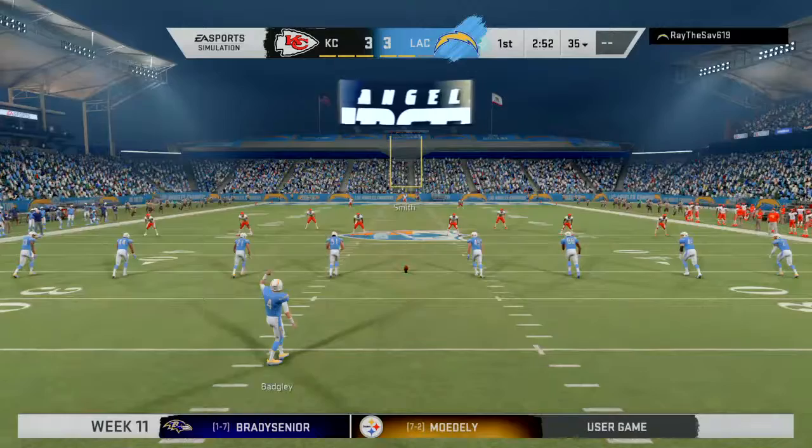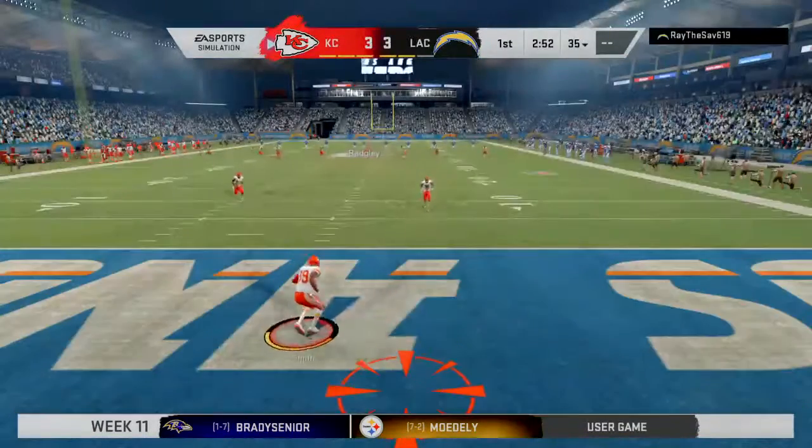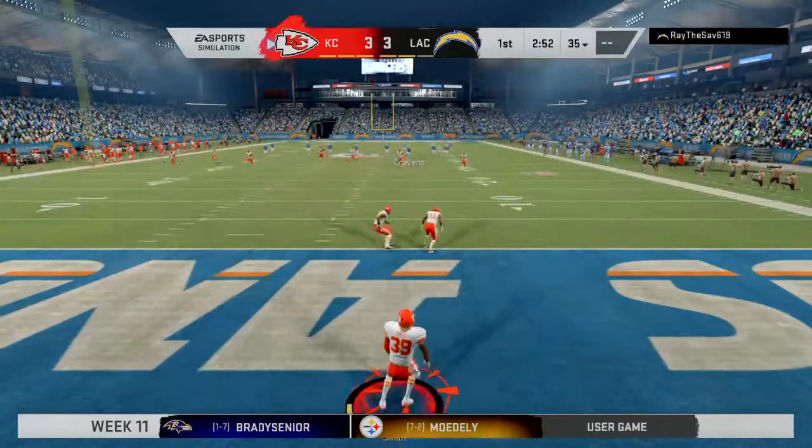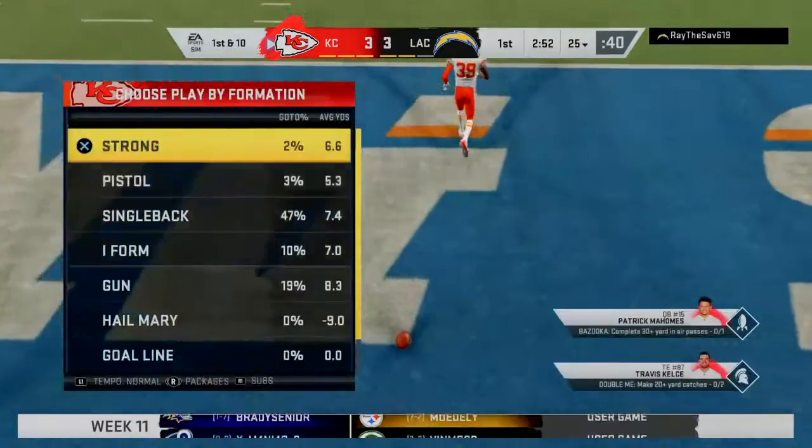So matching field goals on our opening two drives. Yeah, it feels like two boxers feeling each other out here in the early going of the game, right? Exchanging some jabs, but none of the heavy stuff just yet.